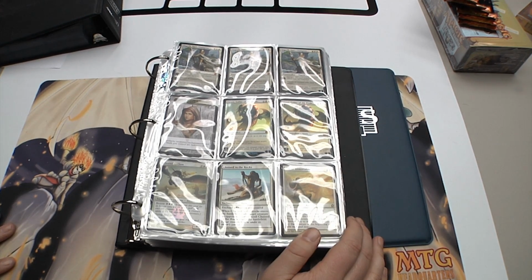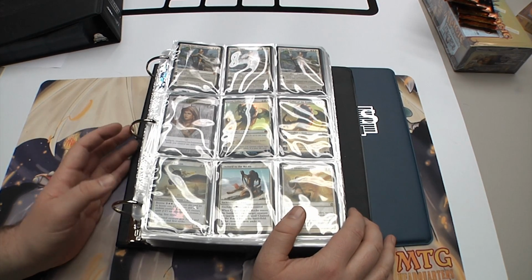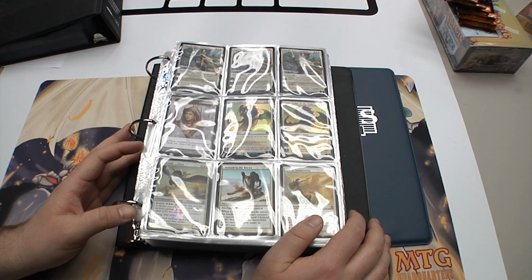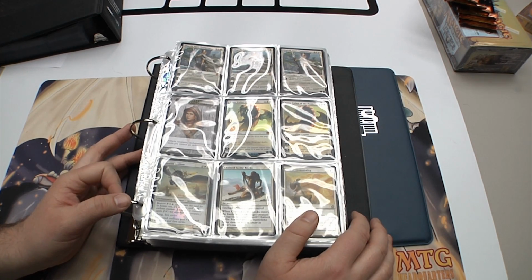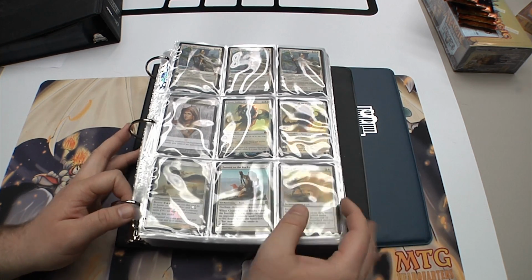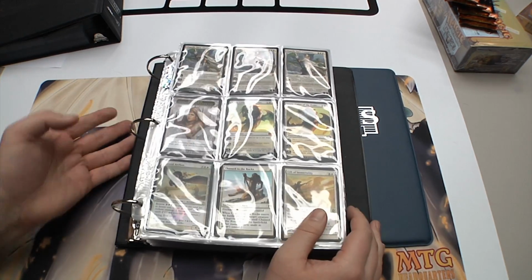I'm not rewriting any methods of trading here. It's just that I open so much stuff, and I need to try to maintain my collection's value somehow. You know, would I like to have a binder full of foil Dark Confidants or Alpha and Beta Swords to Plowshares? Yeah, exactly. That's what I want to do, so that I can save some of this money, right?